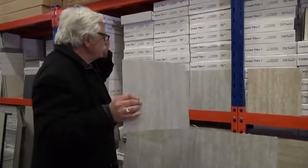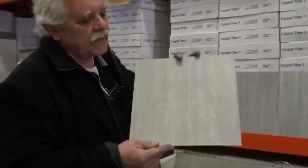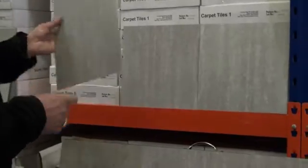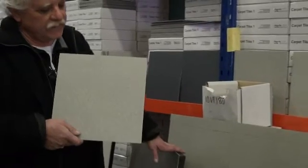Okay, here we have a vinyl tile. Let me get its number. The number is 10VT201. 10VT201 is a nice greyish smoky vinyl tile. Next one along is a nice generic looking one. It is called 10VT100.